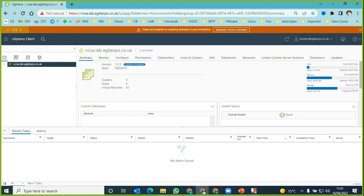Depending on which version you are on, versions 6.5 and 6.7 are both end of life this year. When I say this year, it's literally quite imminent. It's 15th of October when VMware is going to say, okay, that's no longer supported, no updates coming, and that's it. Unless you get extended support, VMware will not be supporting you.